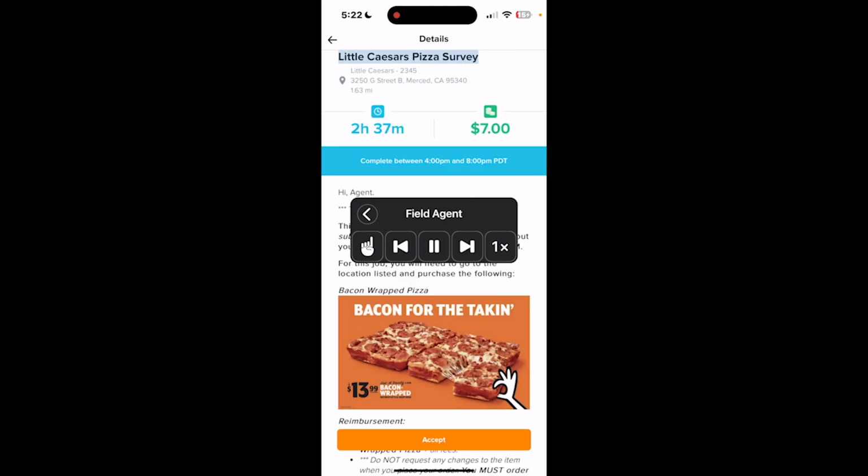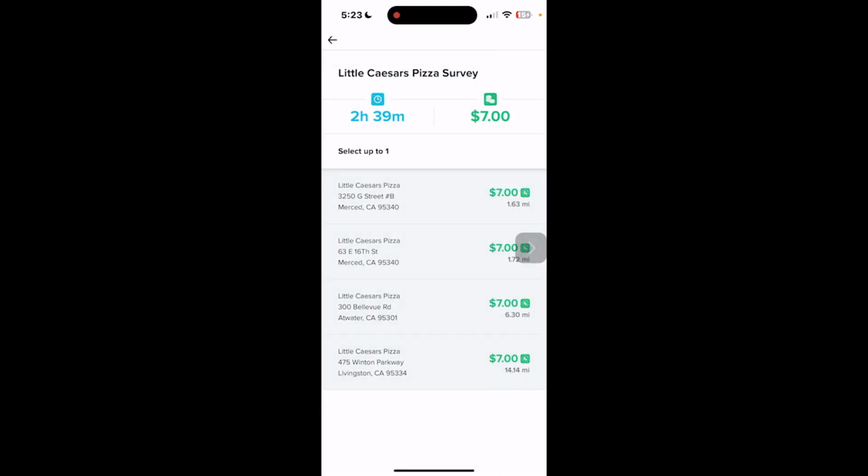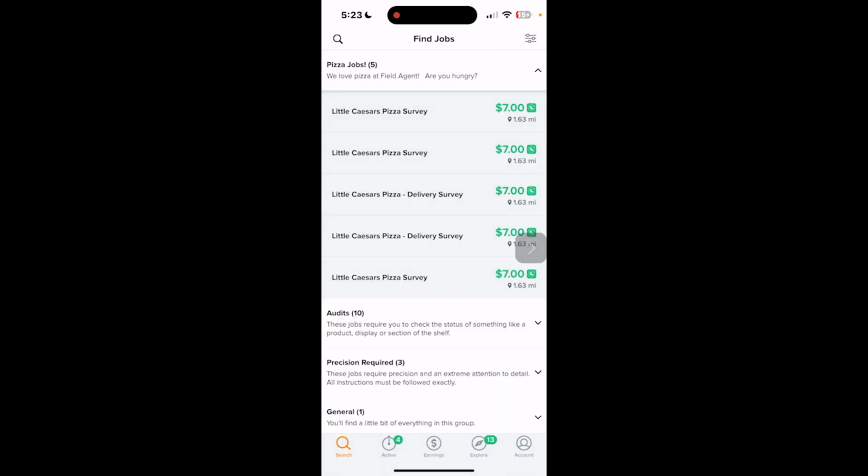Little Caesars Pizza Survey. When you click on that, you see how it reads the screen. So if you don't feel like reading, or if you're driving or anything like that, you can actually utilize this if you have an Apple iPhone, maybe Androids have a similar thing, but it allows you to read your screen when you're not looking at it and hear what you need to do and kind of go through it that way.